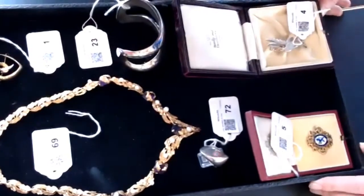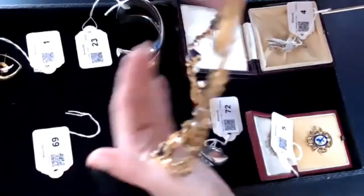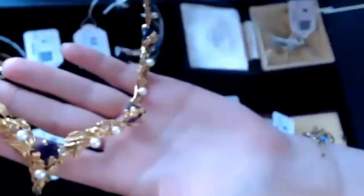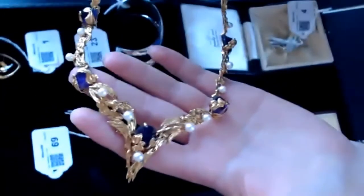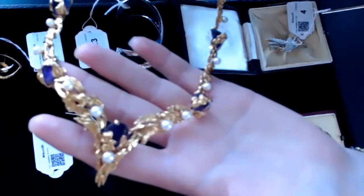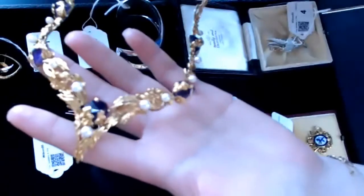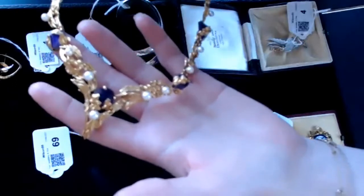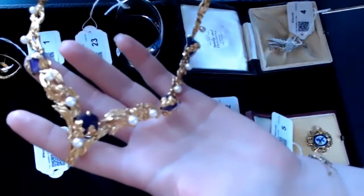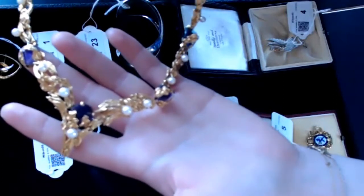Jumping forward again in time, we're onto the tray of signed pieces. So first of all, this amazing, amazing piece that came in from a private collector. 18 karat gold. Obviously, as you can see, the gemmy ladies and gents of the audience will see their polished amethyst crystals, typical of 60s jewellery to have those rough crystals in there. This is actually dated 1965 and signed Gross.